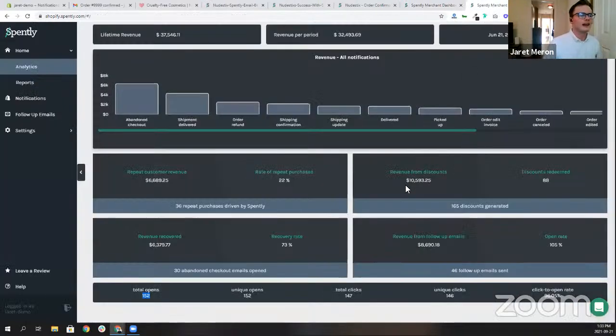The last thing that I'll quickly highlight is that we do give you all sorts of different analytics around how people are engaging with these emails as well. So anytime that you log into Spently, you're going to see this analytics dashboard sort of first and foremost. And what you're going to see at the top are just some great top line metrics as far as your lifetime revenue from Spently.